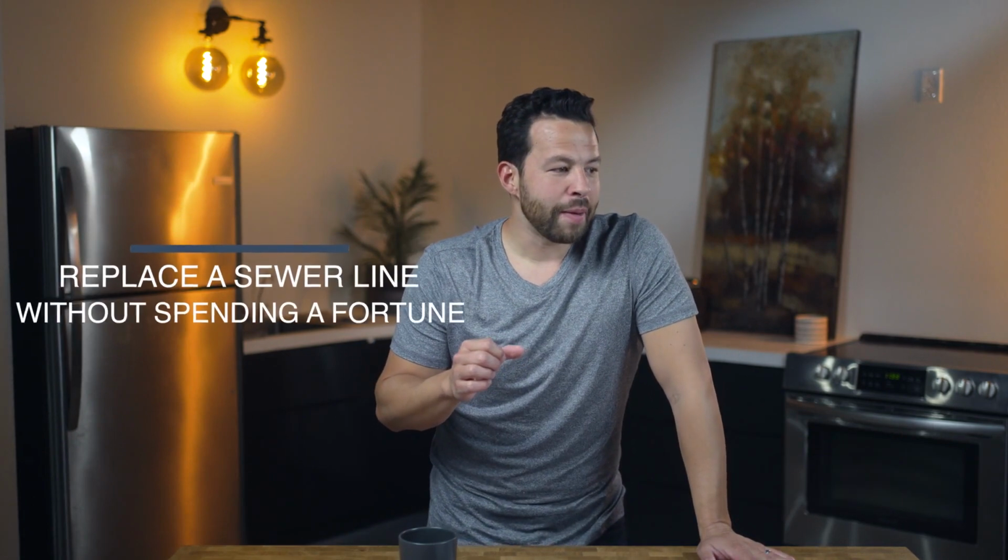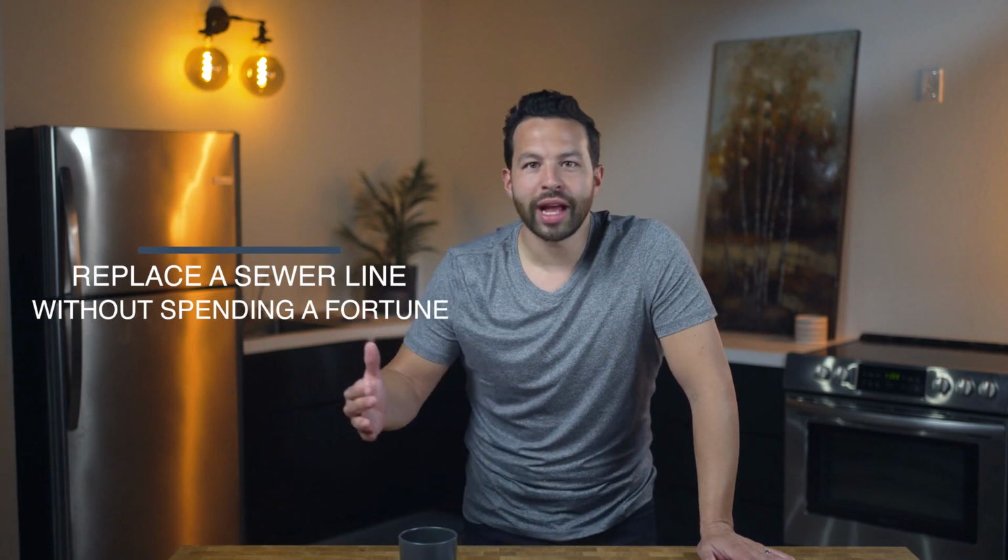Okay, I'm trying to help you out with this one. There are a couple options to replace a sewer line without spending a fortune. Sewer line replacement can be super expensive. This is something that does come up sometimes. Sometimes on home inspections, there's a slow drain. Like, hey, you might want to scope the sewer line.